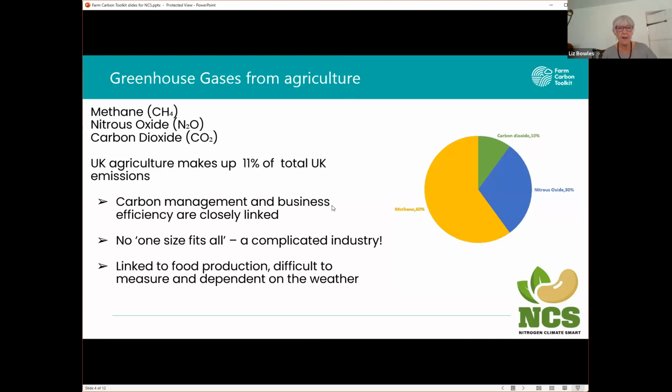Now, this next stat that I've got here, I sometimes play a bit of a game when I'm talking to people, especially journalists. I ask them what proportion of the UK's total emissions do they think come from agriculture? And quite often I'll be told a number of something like 30%. In fact, it was 11% in 2020. It will go up as other sources of emissions manage to reduce those emissions.